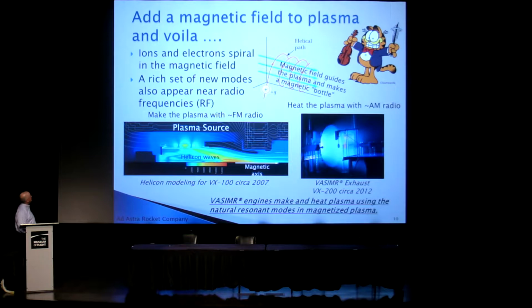So the first thing that happens when you add the magnetic field is the ions and the electrons begin to spiral around this magnetic field. And if these blue lines are the magnetic field, the spiraling motion allows you to protect other surfaces. It allows you to build something like a magnetic bottle out of these field lines, we call them. And the plasma will tend to stream along those field lines.